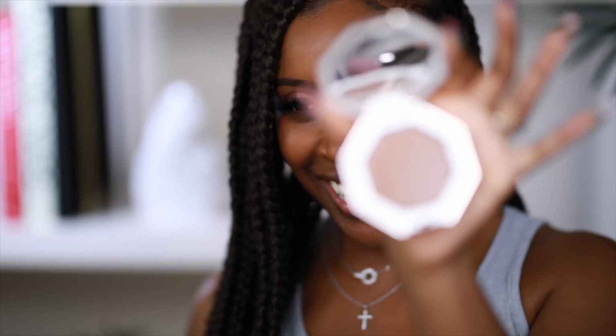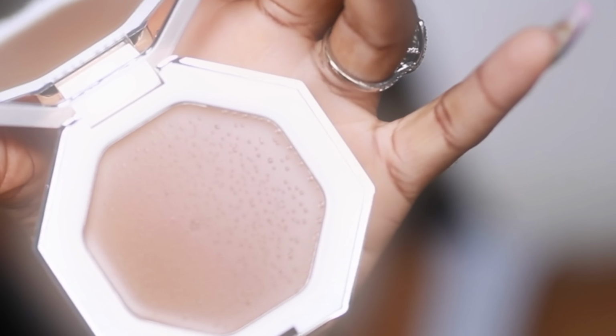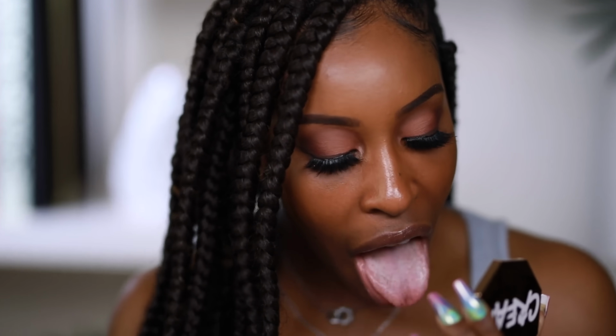We have Teddy. Oh, you want Teddy. Ooh, get into that texture. You like when she sweat, don't you? No, I actually really like the beaded look. I just wanna lick it. Miss Jackson. So this is Teddy. This is the third to light shade in this collection. This is clearly too close, borderline too light for me personally to use as a bronzer.